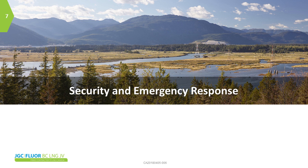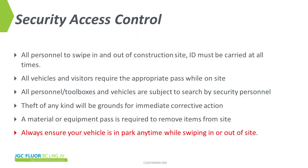Let's talk about some of the JFJV requirements for site access and traveling through the project site. Once you have completed induction, you will need to obtain a site photo identification card from JFJV. This is used to permit access to the project site, and our work areas. It must be kept with you at all times.